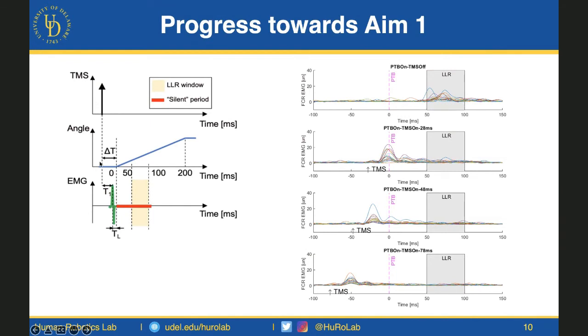The idea is that we always apply these perturbations. The onset of a perturbation is timed at 0 milliseconds in this diagram. It's a constant velocity perturbation that will stretch one muscle group. In this case, we're stretching the flexors. And we apply TMS slightly before this perturbation is applied, such that there will be a motor evoked response shown here, whose onset is at TL milliseconds before the perturbation starts.